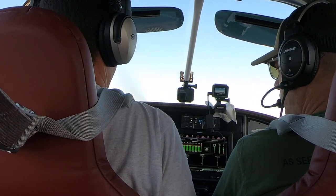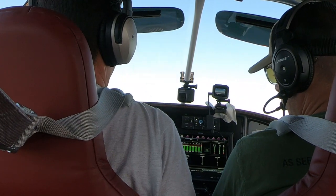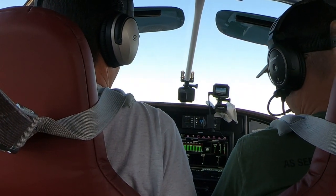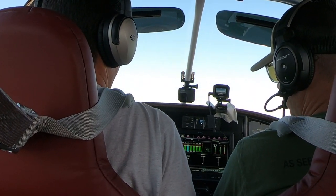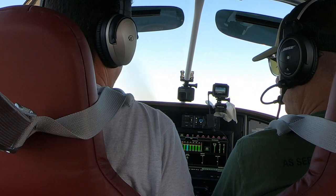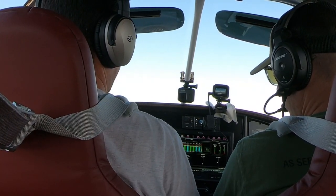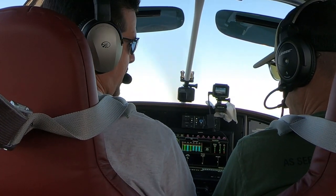Oil temp's coming up nice, almost to 180. And it's 47.2 hours on your engine, my friend. So we're still leaning. We're at 12. There we go. So the first cylinder 2 peaks first. That was at 12 gallons an hour. There's the other ones peaking. So in an ideal scenario, everybody would peak at the same time.